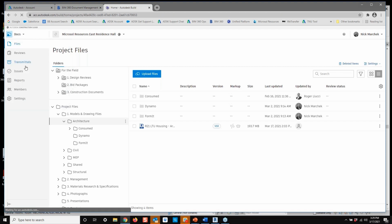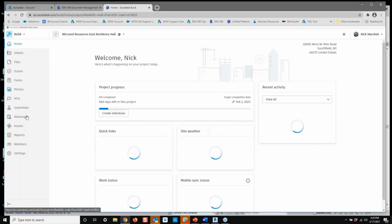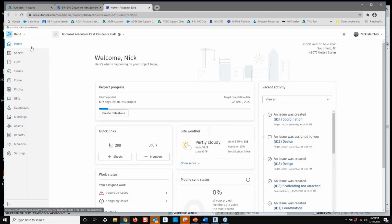But let me just say, if I click on build, for example, you'll see here all the tabs populate over here, as opposed to in BIM 360, where I would have to access a couple different modules to get access to all of these tabs, all of these tools that we have at our disposal.